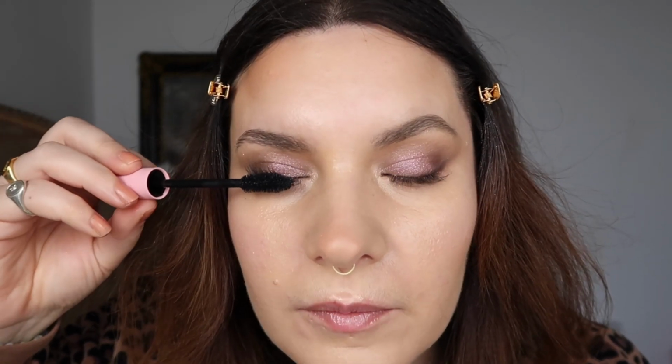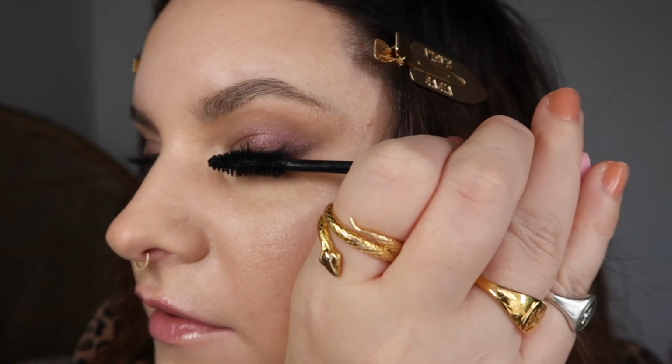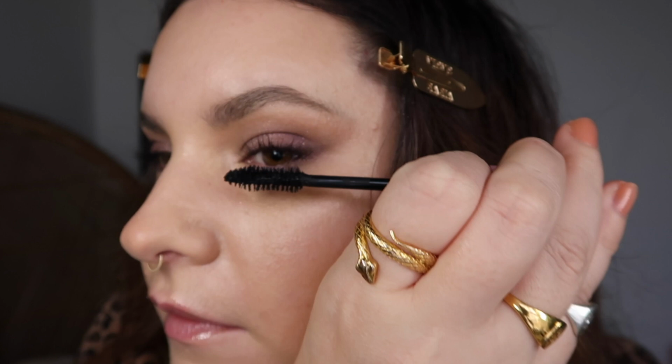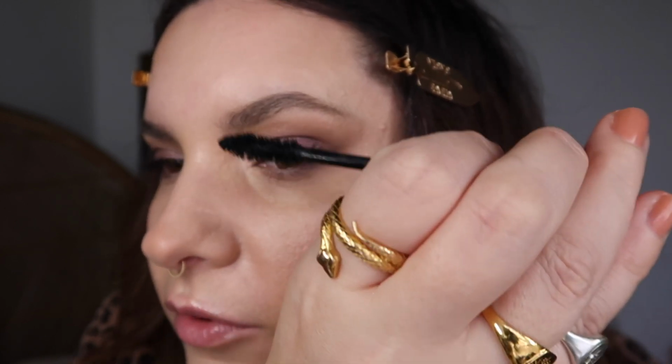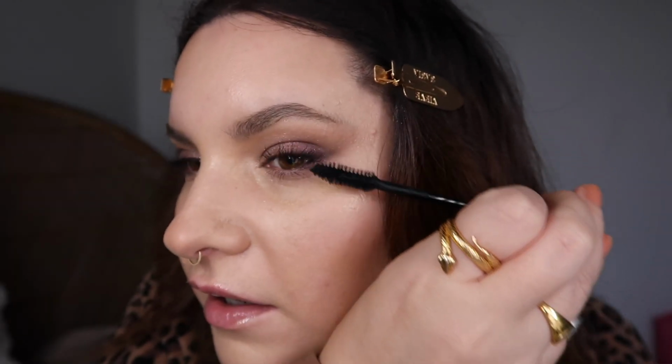So I'm really pushing it and coating it right at the root of the lash. I'm trying to get nice and close so you can see. It's got a slight spoon shape or a dip in the wand, so you can get really close to the lashes and it gives a great effect.